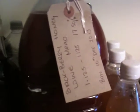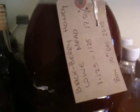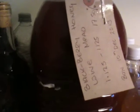It's got blackberries, honey, what do you call it? White, green. Well, grape juice anyway. It's white, green grape juice, or white grape juice, whatever you want to call it, as its base instead of water. So it's not a mead. It's not a melomel. I think it's a piamel or pigamel. Somebody will tell me if I'm right or wrong on that.